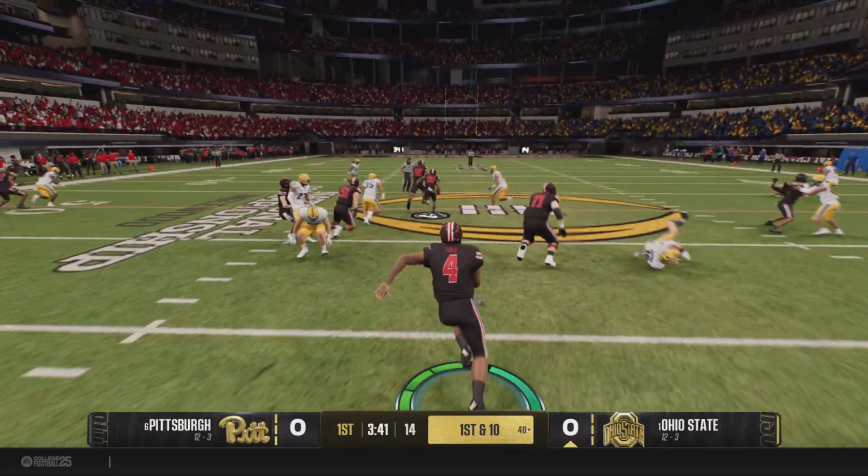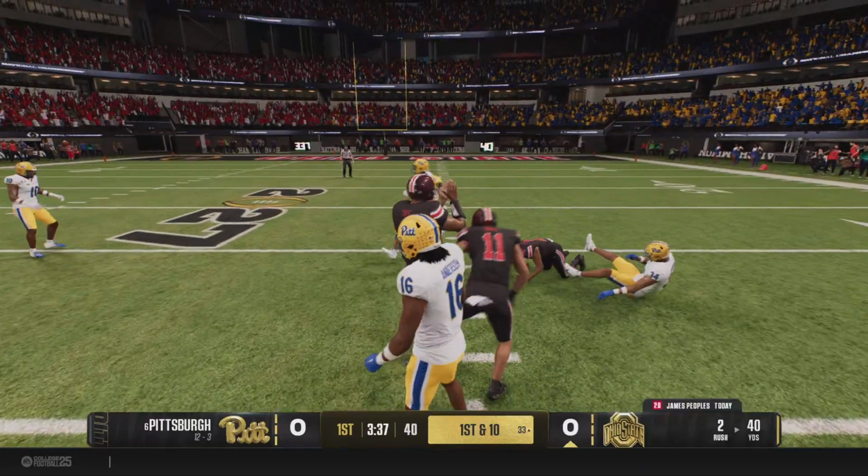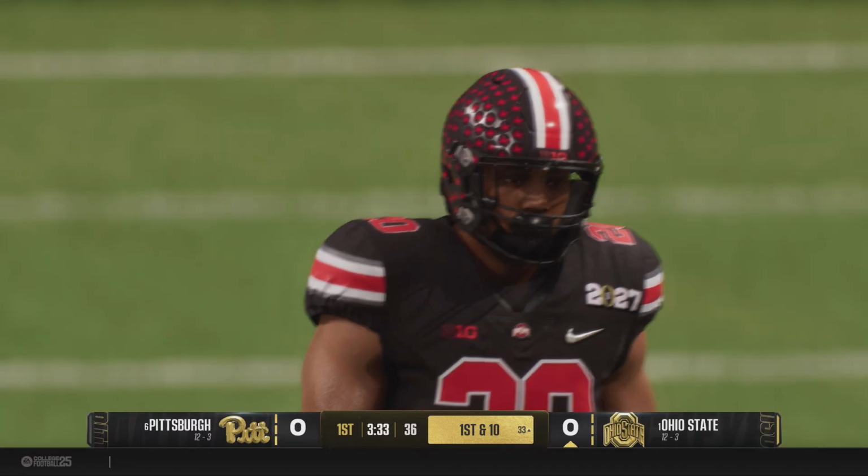Running game is working. Let's stick with it on first down. And bulldozing his way through. They finally get him, but it's across midfield. Big gain to the 33.